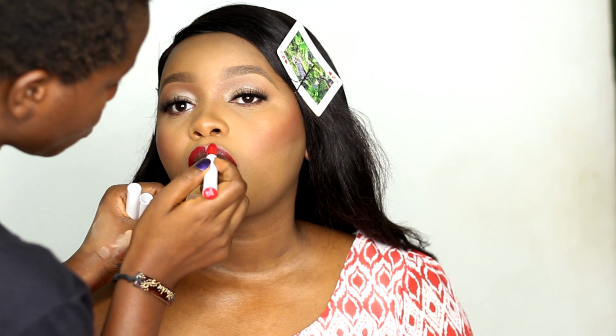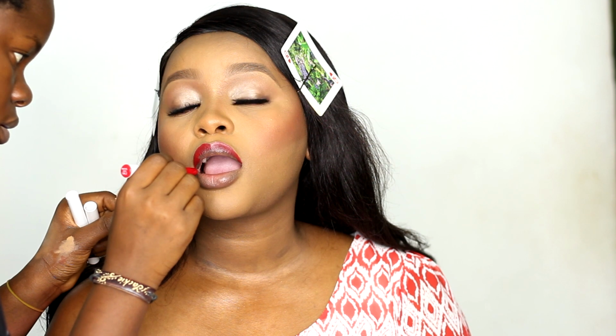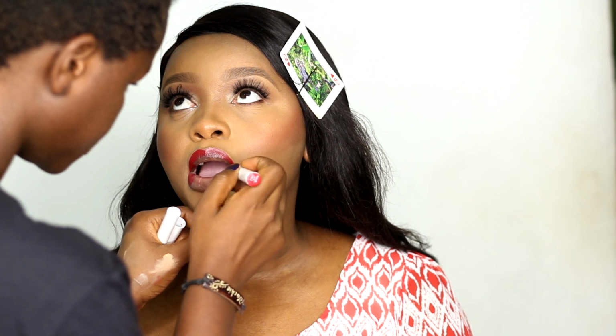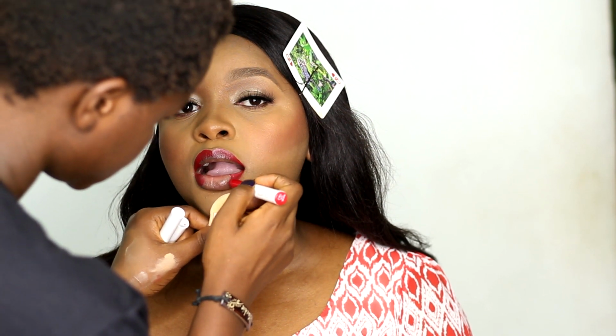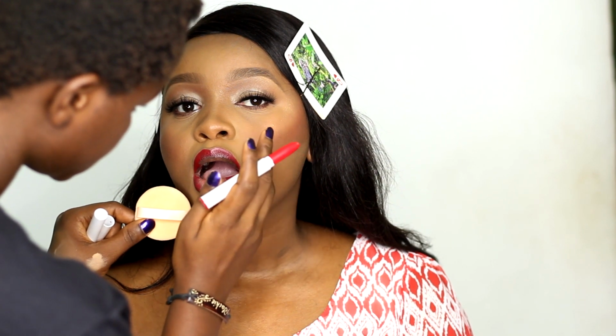This is my first time trying these lipsticks and they are so good. So convenient also, because you don't need to use a liner. You can always use the tip to draw, you know, to be precise about your application. It is so good and they last a while. I'm in love. I'm definitely going to buy some more. And ColourPop does ship to Nigeria, you know. They ship to Nigeria, so get to shopping.